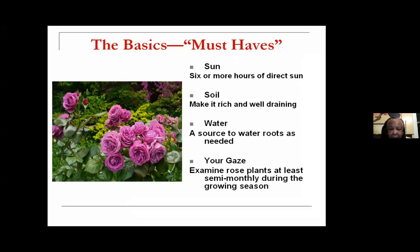But getting out in the garden just to look at the roses and examine them every couple of days or every day is a good thing to do. You don't have to spend a lot of time doing it, but your gaze is definitely needed. That way you can stay on top of any kind of potential problems and nip them in the bud.